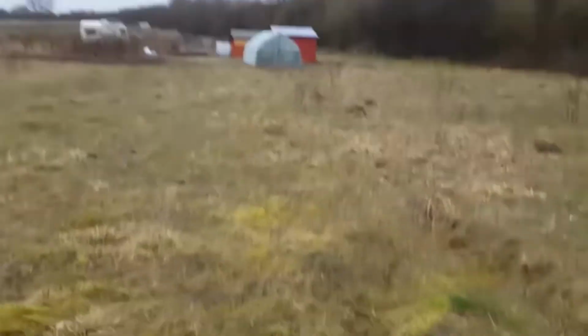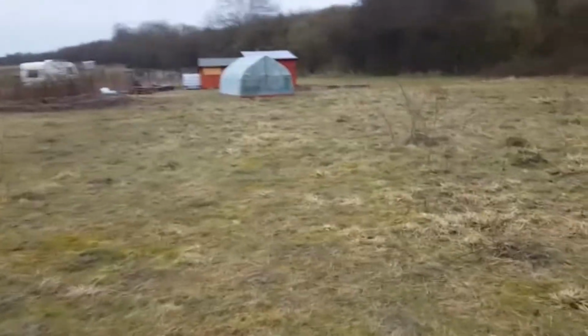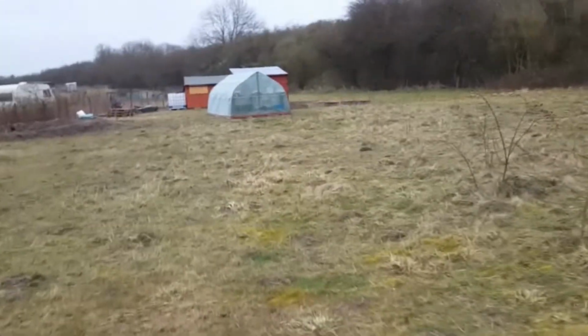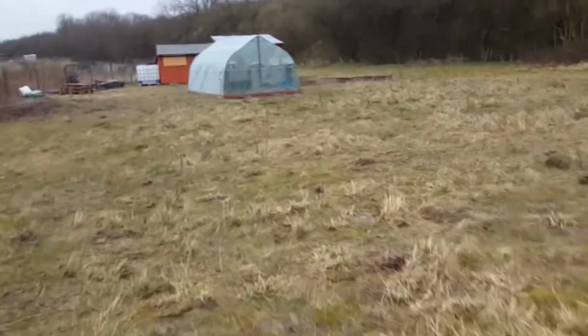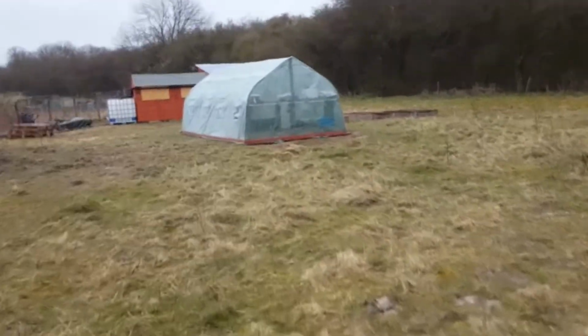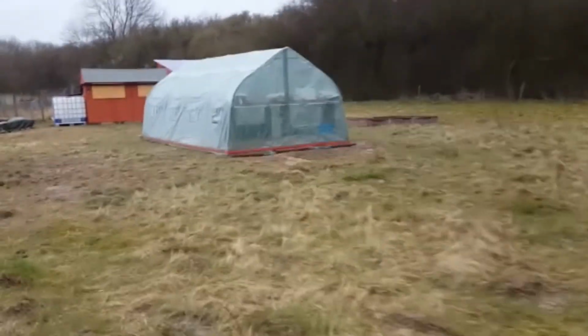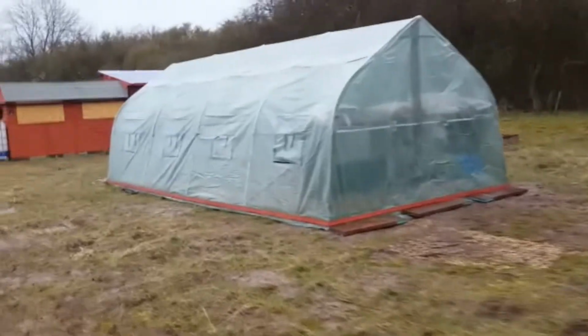Well, here we are, down on the land. It's a cool morning, not too bad though. Rain is intermittent now, on and off. Thankfully it's not throwing it down like it was earlier. As I said earlier, I've been panicking about this Polytunnel all week, and I popped down on, I think it was Wednesday, just to take a look. You might have seen a clip of that earlier. Thankfully everything seems to be okay.